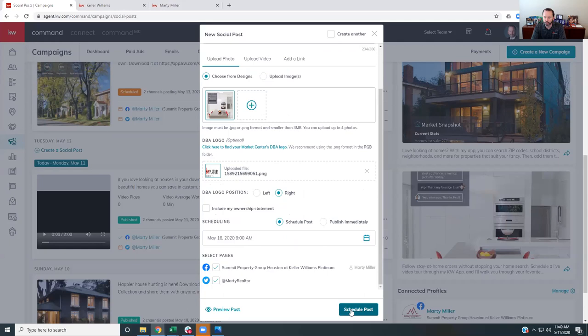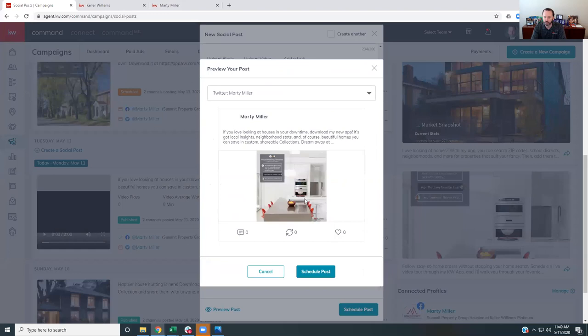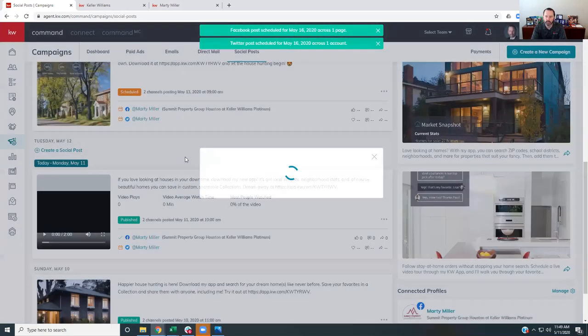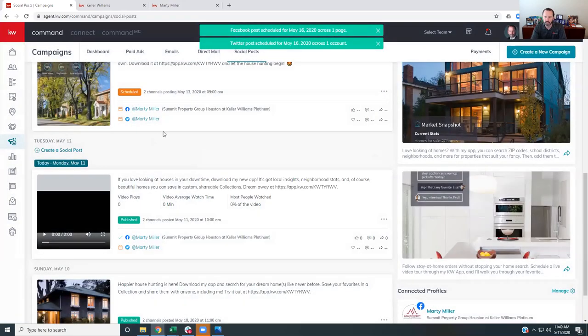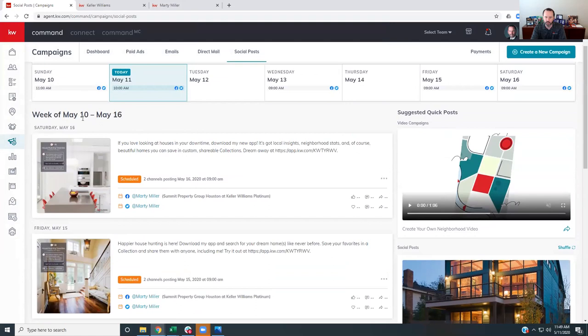If I click on schedule posts, you'll see here's a preview. This is what it looks like on Facebook. This is what it looks like on Twitter. And as soon as I click on schedule posts, you'll now see that that post is going to show up in my calendar view in campaigns to go out on May 16th. So if I come up to the top, here it is right here, the week of May 10th through May 16th. Here's the post that's going out on my business page and my Twitter account on Saturday, May 16th.